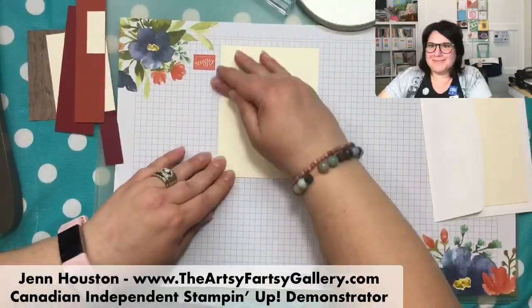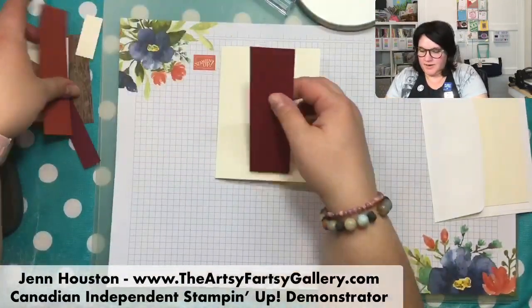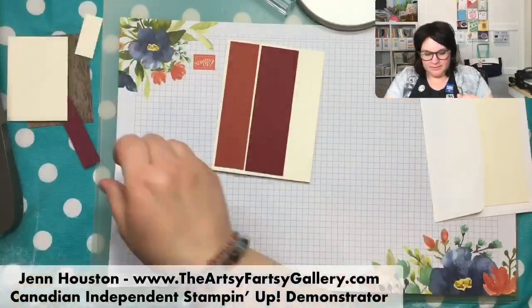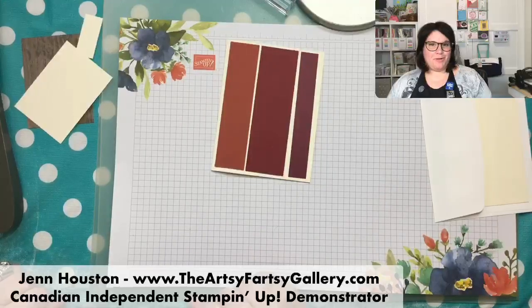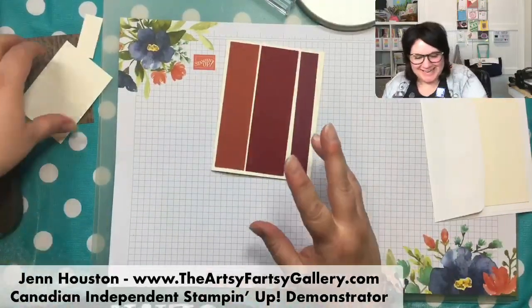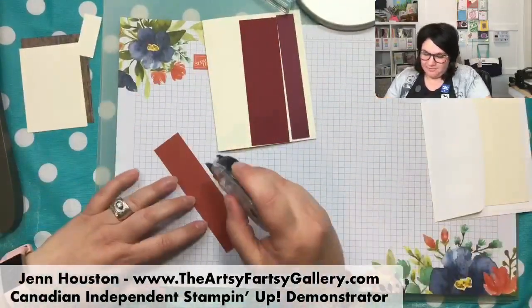Thank you, Lisa. Very Vanilla. And the colors I've got here, let's see. We've got Cajun Craze, Cherry Cobbler, and Mary Merlot. I wouldn't have thought that those three would go together, but they kind of look fallish, kind of neat, eh? So let's get gluing those pieces down.